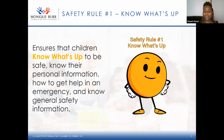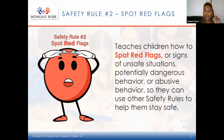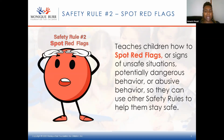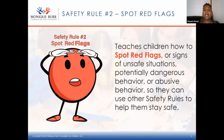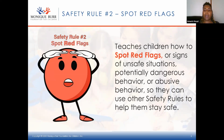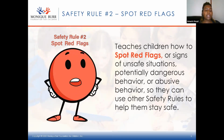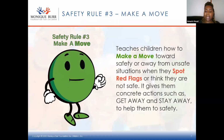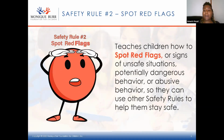Safety rule number 2 is spot red flags. You and I, in our adult language, would call red flags grooming-type behaviors, but we don't call it that with the children. We call them red flags, the things that could potentially be dangerous, or those behaviors that are hurtful. The children will hear me say safe and unsafe behavior. I give them examples and ask, is that behavior safe or unsafe? So we talk about those red flags.